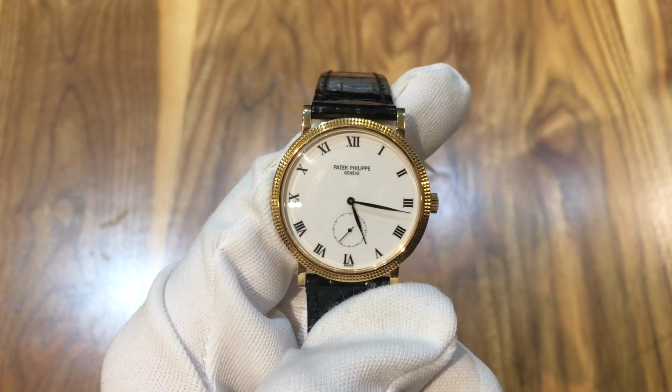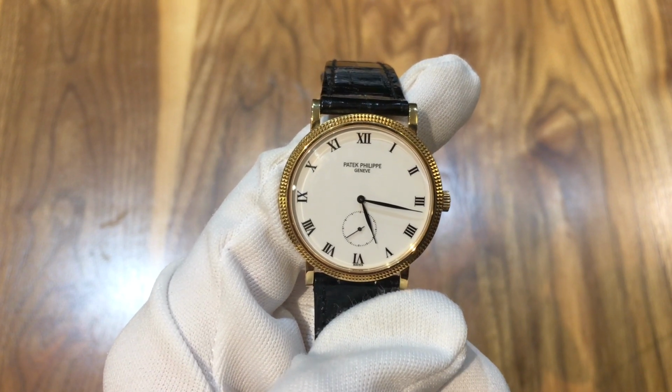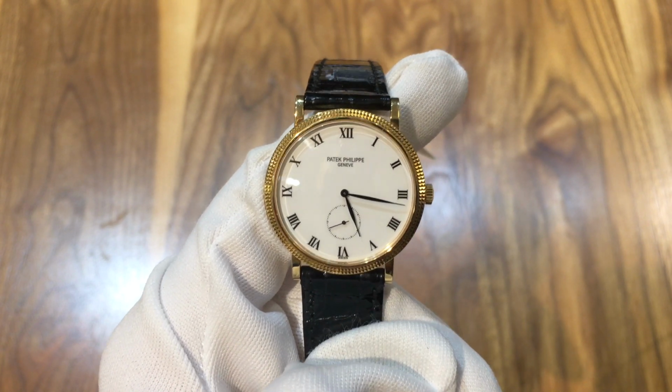Today we're going to be taking a look at the Patek Philippe Calatrava reference 5919J. So now let's drop down to the inspection pad to take a closer look at this piece. Alright, let's take a closer look at the Patek Philippe Calatrava reference 3919J.